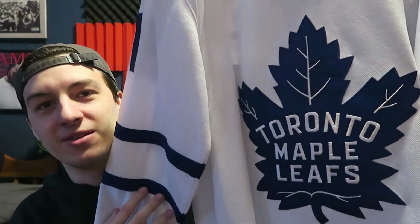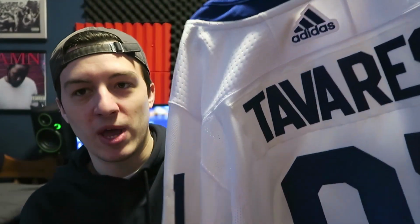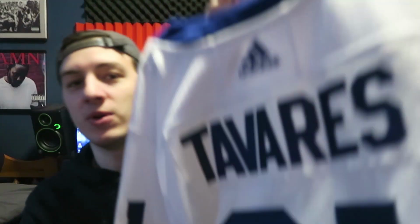Now this jersey I bought literally the day that this man signed to the team. I was super excited. I actually have an unboxing of this one. John Tavares. Now as you can see, it's very faded. In person it looks way better, but it's super faded. Now here's the story. We were at Maple Leafs training camp, and when Tavares came over, this was literally right when he was signed to the team.